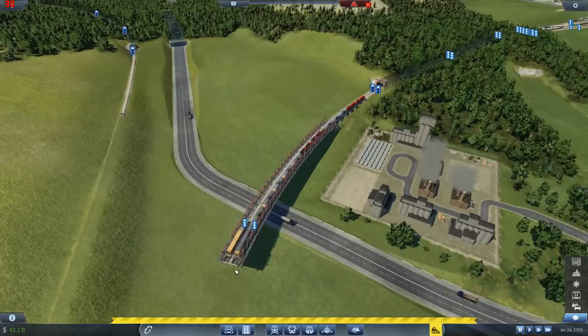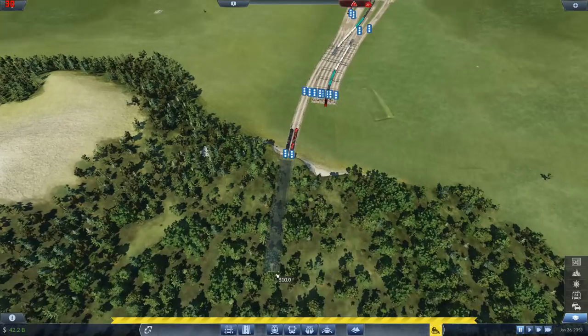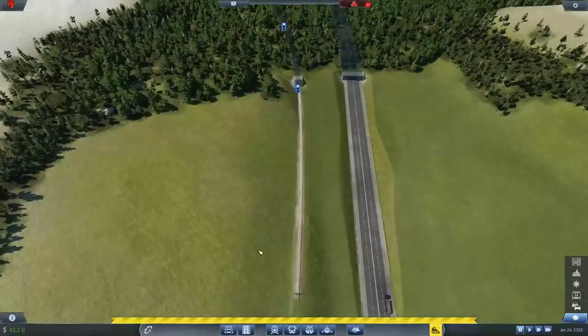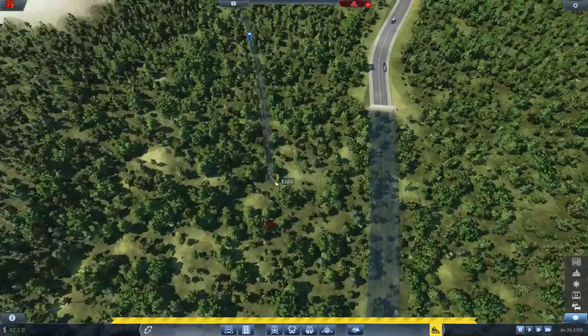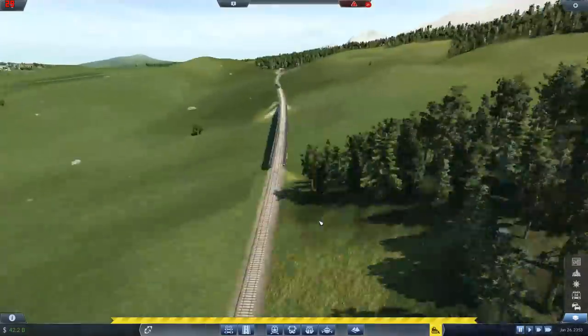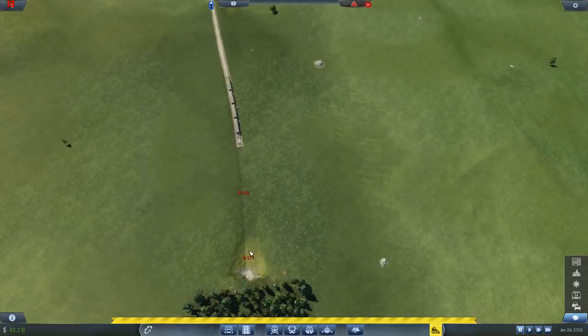I'll leave all the terrain exactly as it is, so I know exactly what the original route was, but I think it's better to just lay it again from scratch. And I'll be using the old slow track, so it looks dirty and stuff like that. I might even play around with the narrow gauge mod. I'm not sure, we'll see.